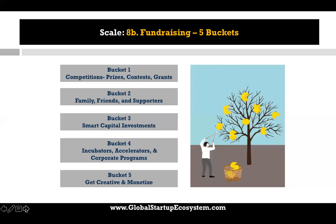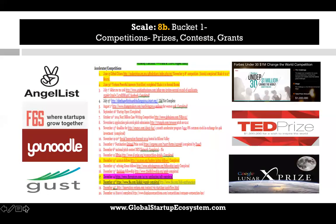And again, don't forget the other buckets: family, friends, and supporters, crowdfunding schemes, smart capital investments, incubators, accelerator programs, and of course, how to monetize. We go over that in the full-fledged program, but for now, we're going to talk about competitions. Now, I've won dozens of prizes. I've been a competitor in multi-million dollar prizes, small prizes. I've won prizes as small as $5,000 per check to as high as, I think, $75,000 per check.